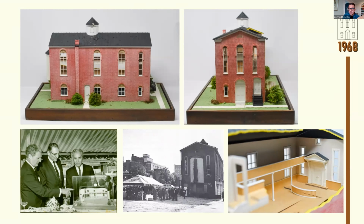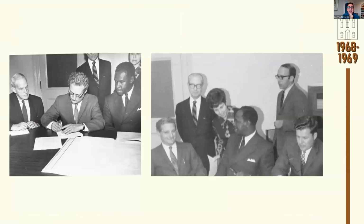Okay, so here comes the bureaucratic minefield part that I talked about at the beginning. In June 1968, a conference was held between the DC government, the DC Department of Highways, WMATA, HUD, the Planning Commission, and the Jewish Historical Society. An agreement, a very complicated agreement, was reached.